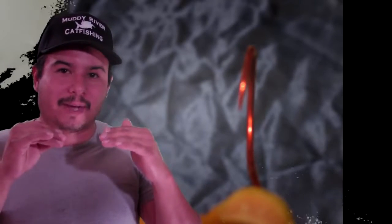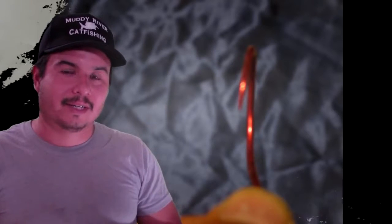One thing I want to tell you guys about the hooks that I use is I always make sure that they're offset. And what I mean by offset is that the hook doesn't line up with the shank part of the hook, because they sell them both ways. I believe that if it's perfectly lined up, you have that slight chance that the fish could have it just right and it slides right out of his mouth. Whereas if you have it with an offset, you don't have that chance.